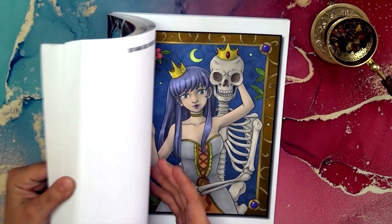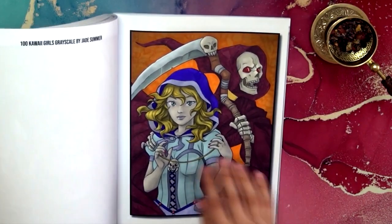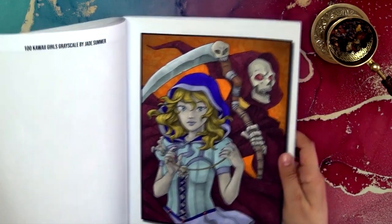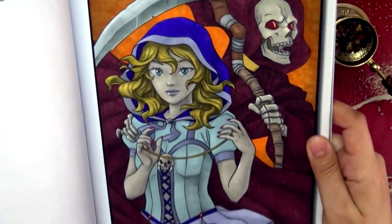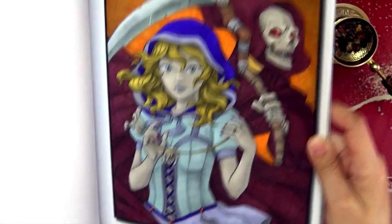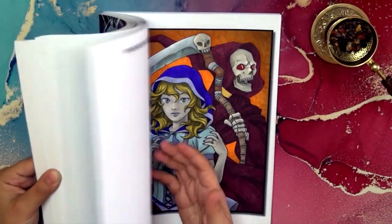Also one of my favorite pages in this book. That is actually our very first buddy color that we did. Again, I tried to work with water-based markers here too, on the background and on the Reaper's cloak. It was okay.